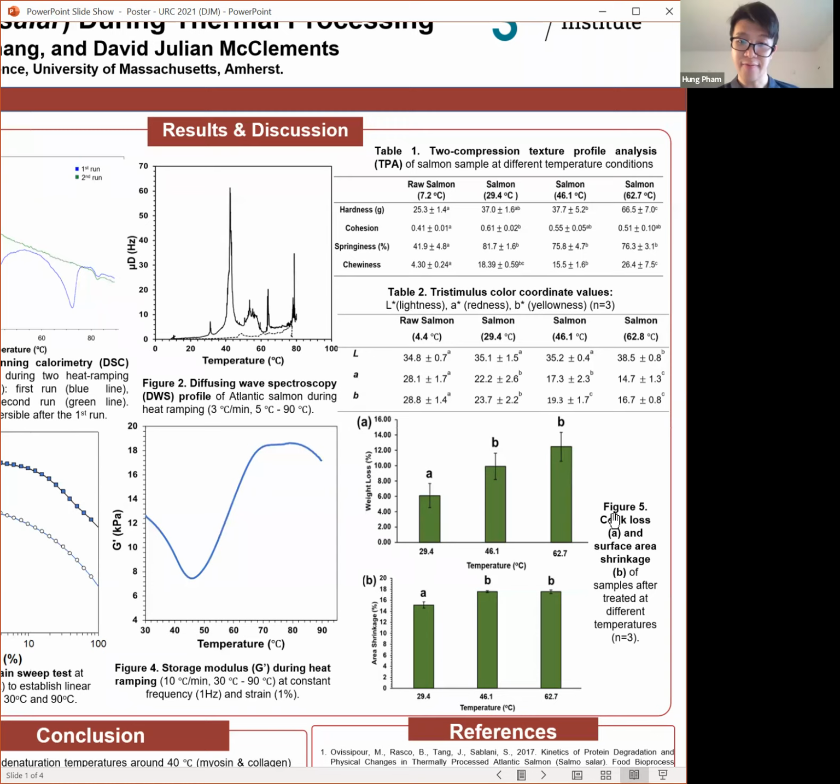And finally, figure 5 shows the cook loss with increasing temperature. So we know that increasing temperature means the water will evaporate as well as the protein concentrates more in the sample. And so that would reduce the pore size due to capillary effect, and water evaporates from the pores. And so as you increase the cooking temperature, there's a larger increase in the cook loss, or the weight loss, compared to the initial raw sample.